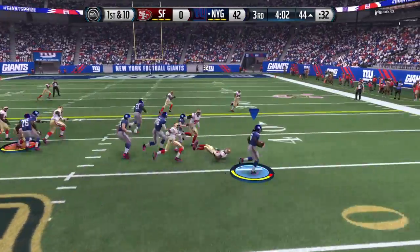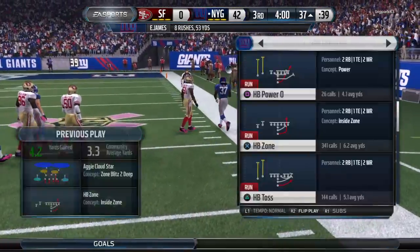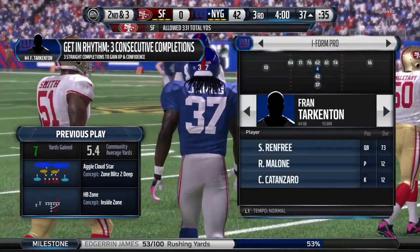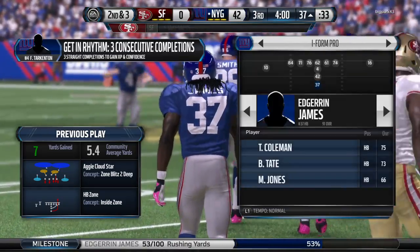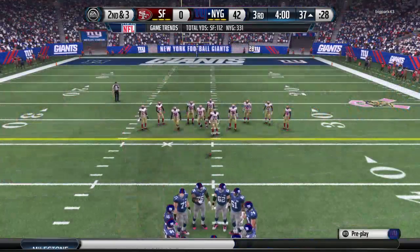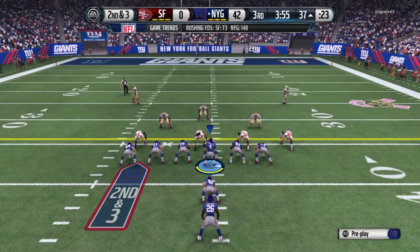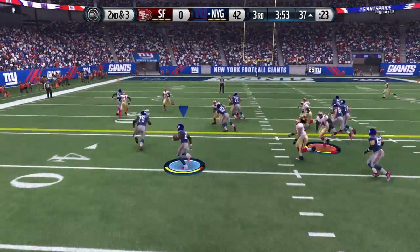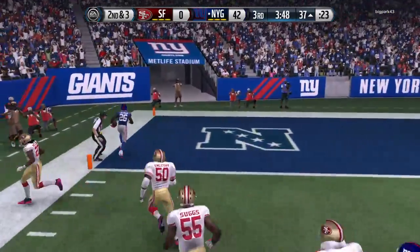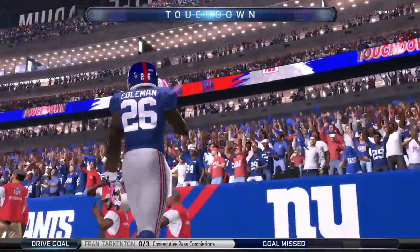Room to work. He'll pick up 7 this time. He's now averaging 6 yards a carry on the day. Second down and 3 following that nice run. They're going to run it on the toss. New York Giants touchdown. Coleman's got his 3rd touchdown of the game.